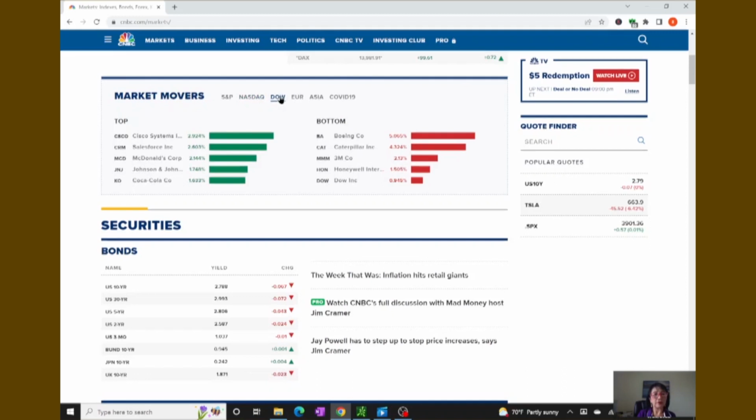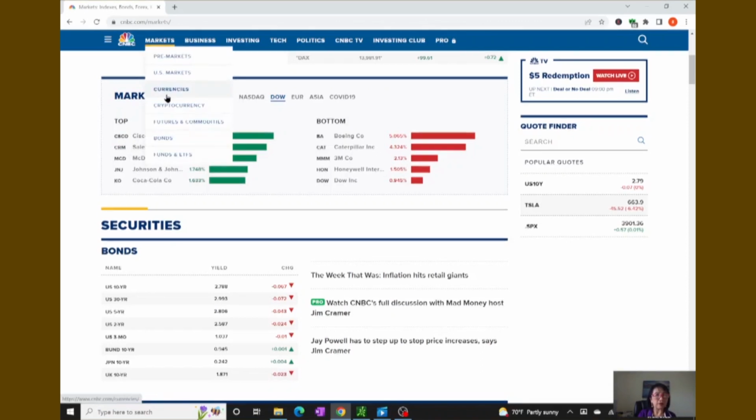And then let's look under Dow Jones. Okay, here we go. Top, Cisco, CRM, MCD, McDonald's, Johnson & Johnson, Coca-Cola are the top market movers under the Dow Jones. And then the bottom market movers are Boeing, Caterpillar, 3M, Honeywell, and Dow Incorporated. So you could choose companies right from the CNBC market movers here.